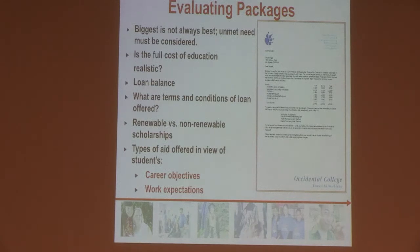Yes, ma'am? So does that mean your expected family contribution changes every year then? Yes. So if you have money saved in a college account, let's say, will they take all that, but you don't have enough for the whole time, will they take all that the first year?